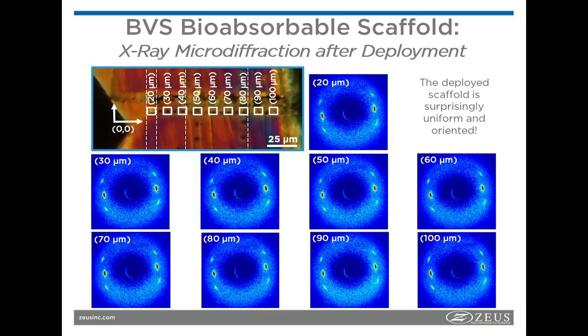And what's striking is now all of a sudden the material is almost entirely uniform and oriented around that hinge point. So this is an astonishing transformation of a material in really what is a sub-Tg deformation. And this strong orientation that's being delivered directly impacts the final mechanical properties and performance characteristics of the device.